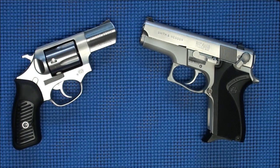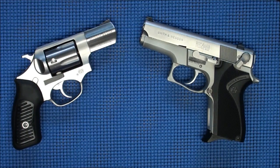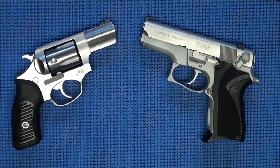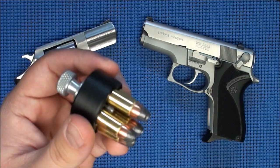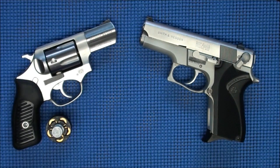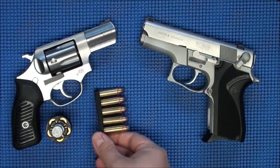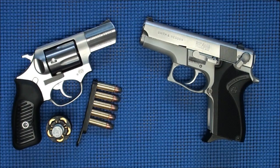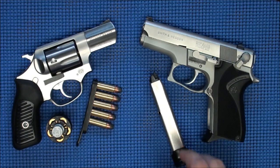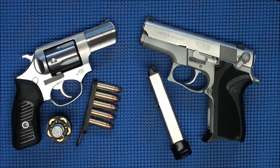Now the thing is, you can practice with a revolver and get really good at reloading, but you're never going to be as fast as someone that practices and gets really good at reloading a semi-automatic. The options out there for a revolver are something like this HKS speed loader, that's for .357 or .38 Special, and you could get a Bianchi speed strip. That's another way that you can reload a revolver. But on a semi-automatic, you just have to have another magazine, or two, or three, or four, and you just slap those in, and you drop the slide, and you're good to go.